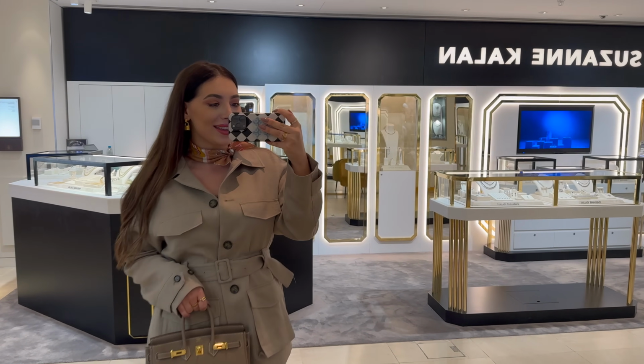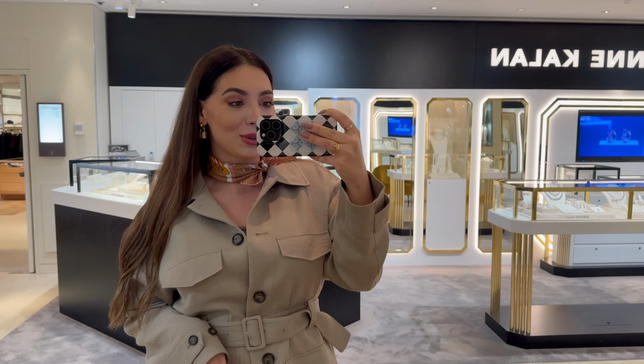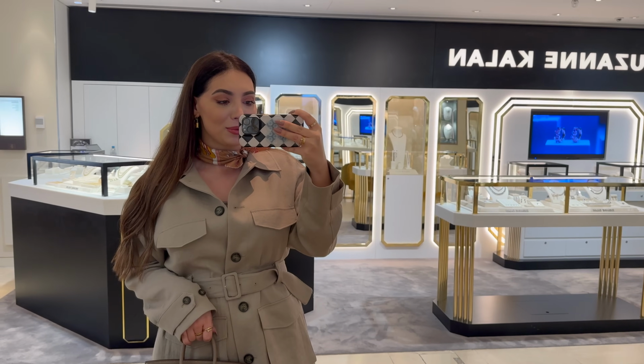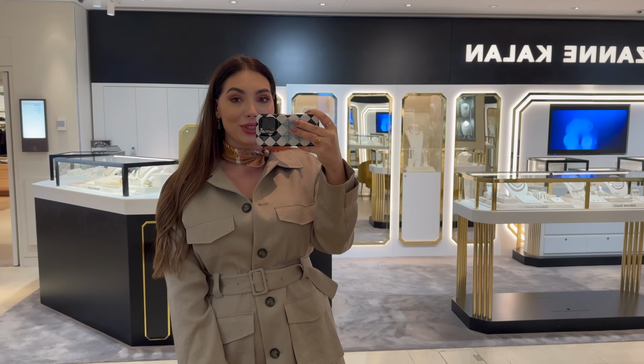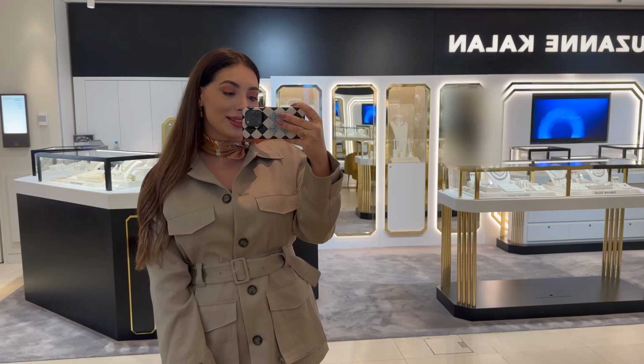So today, as you saw, we are in Harrods to do a little shoppy. There are a few things on my wish list that I'm eyeing and I wanted to come check them out. There is something new from Cartier. There is a watch, a new release that I'm dying to see. Also some Hermes wish list items.